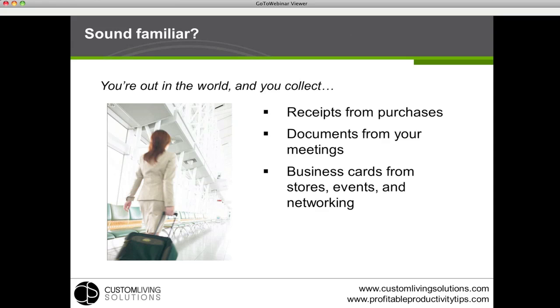So we all know where you collect paper. When you're making purchases, receipts, documents from all sorts of meetings, and that includes presentations, for example, if this one was printed, or other pamphlets that you get, or contracts, which are also something that I find are quite important in my line of work. We also get business cards at other events, or find other pieces of paper when we're networking.